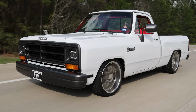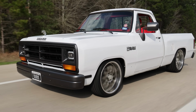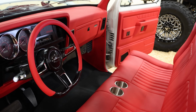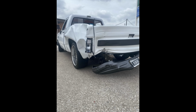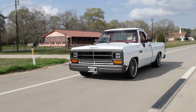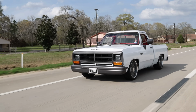On the outside is the factory white paint, and the look was dressed up with satin gray paint on key pieces. Adding style is a set of 20-inch Coys wheels, and the interior was upholstered in red leather. Unfortunately, the truck was rear-ended by somebody and completely totaled. Luckily, Justin was fine and was able to source out a new truck to swap most of the parts to. It sucks to see things like this happen, but at least he was able to pick up the pieces and move on.